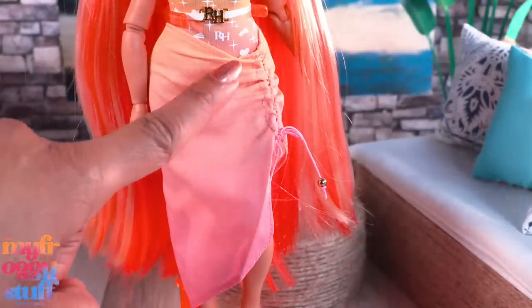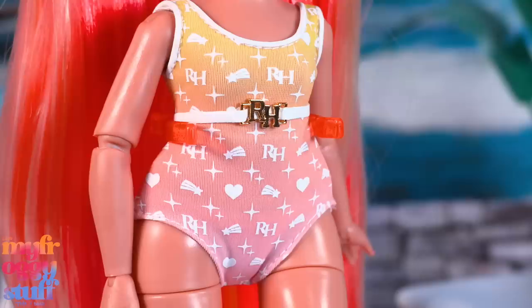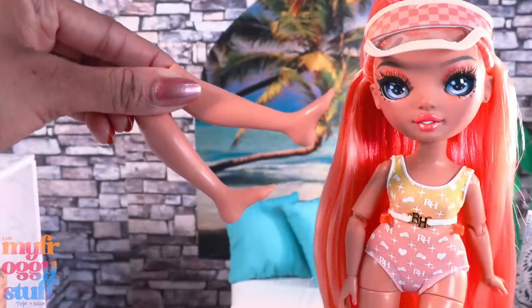She wears an ombre skirt that gathers on the side, has an orange doll stand, wears sandals that match her visor, wears a one-piece bathing suit with white printed details and a belt. Her towel looks like sunglasses, and she has an extra pair of legs.